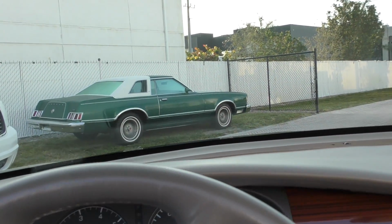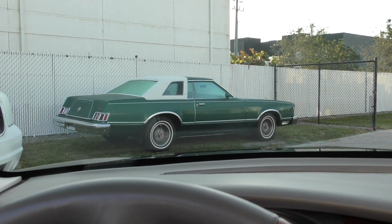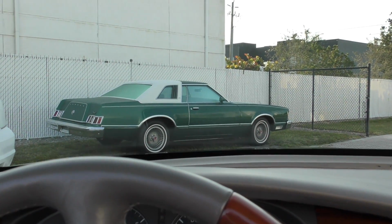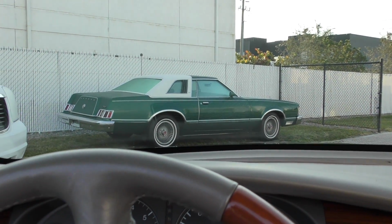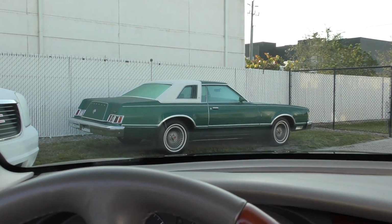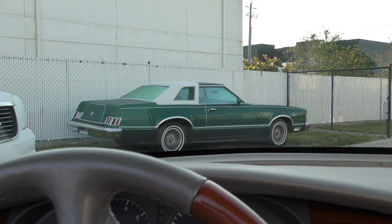Look at this. This is a car that I just couldn't resist. I bought it at that collector car auction. Basically a triple green 78 Cougar. Probably the ugliest car that I've ever seen. I bought it for Marty to drive because he hates green cars.